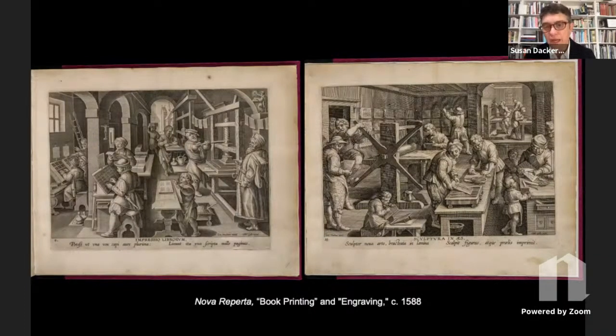So I now turn it over to Pedro, who's going to talk a bit about some of the scientific instruments that we're going to look at.